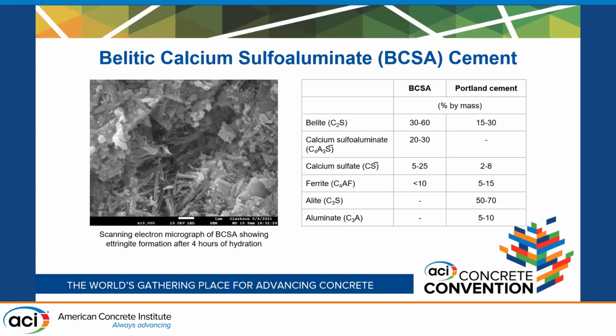So, Belitic calcium sulfoaluminate, or BCSA cement, is emerging in popularity as a rapid set cement. It differs significantly in composition compared to Portland cement. It is mostly composed of Belite and calcium sulfoaluminate. Calcium sulfoaluminate reacts quickly and forms ettringite, which you can see in the scanning electron micrograph image shown. This reaction provides early strength properties for the cement. The Belite reacts more slowly and gives longer term strength.